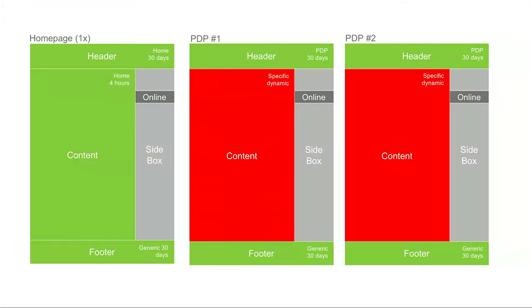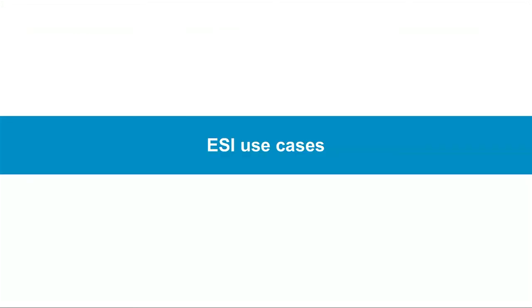The content for the home page was 4 hours. Here, I decided this is dynamic, this is dynamic. And then the side box is the same for everybody again. And this block is also the same, with 4 minutes only. So this is how I set up ESI: base HTML page, include footer, include header, include sidebar, include the online component.